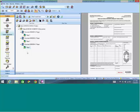So I can drag and drop, I can delete cover pages that maybe I don't want as part of the document. I've got the ability to redact confidential information. I can crop, I can do all types of things in this interface that really give me a lot of power as I'm doing this process, okay?